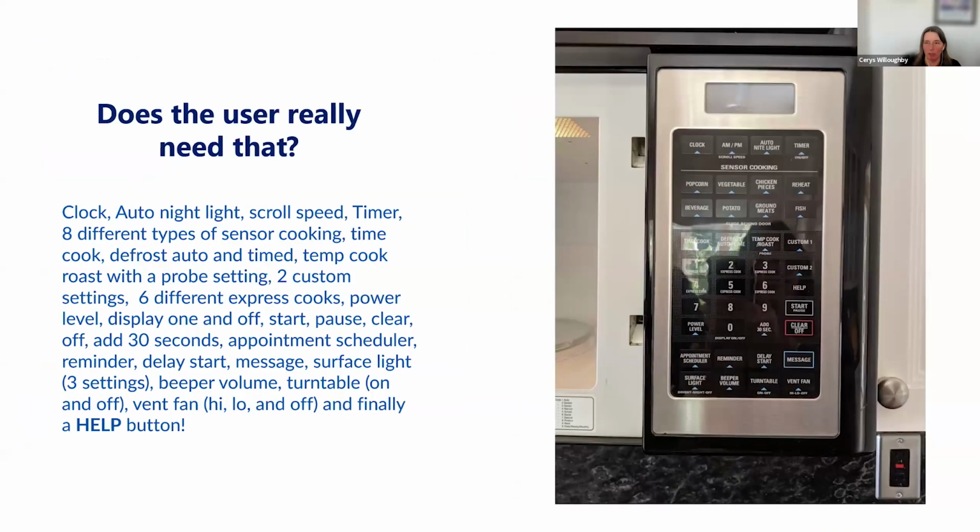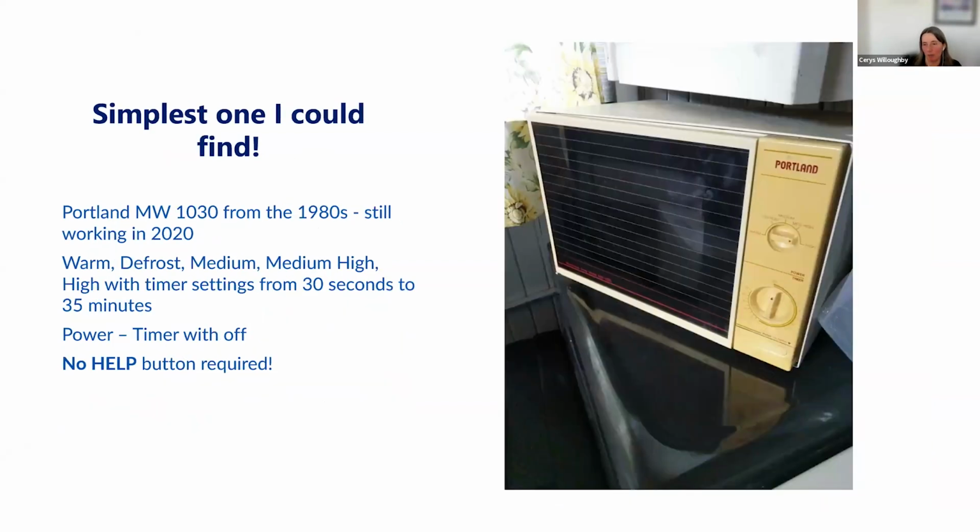Another example here, this is actually a microwave I found in a rented house when I lived in Seattle. It has all of these different functions on the left, including an appointment scheduler and a message taker and various other things, including a help button. And the help button was the most important. This is too much. If you're microwaving something, do you really need this amount of options? Or could we just have 2 little dials that set what heat I want it on and how long it's going to cook for?